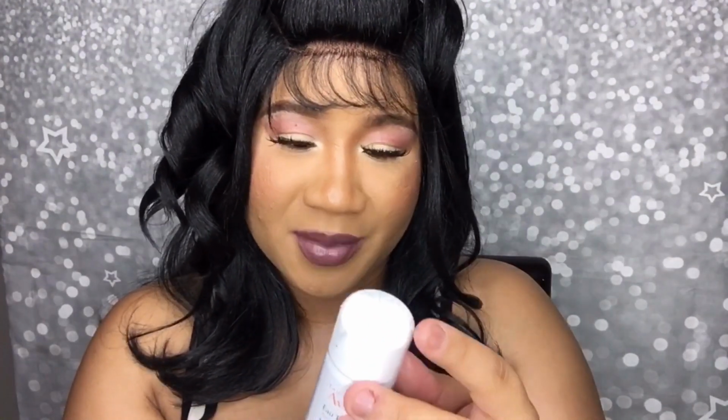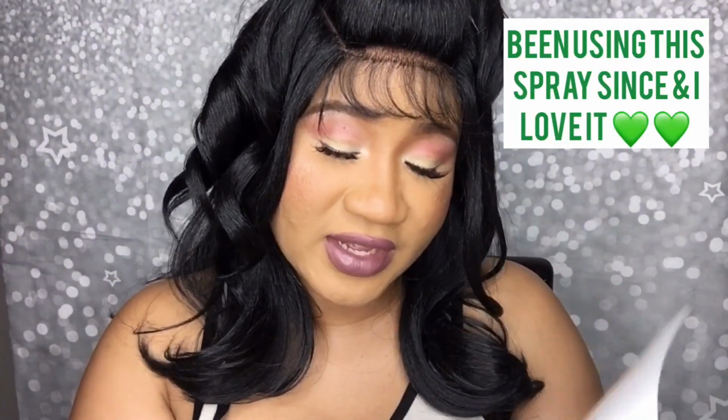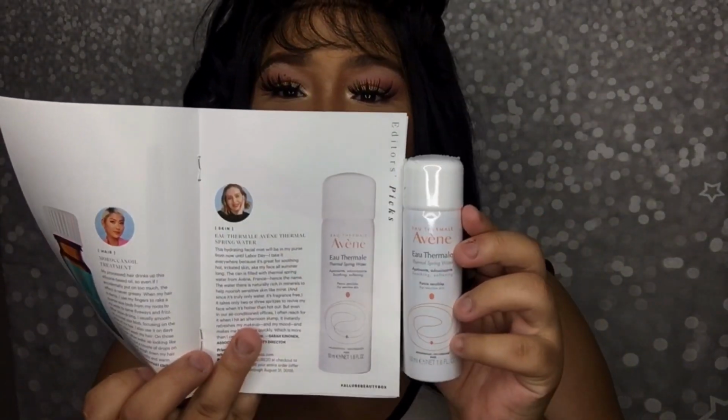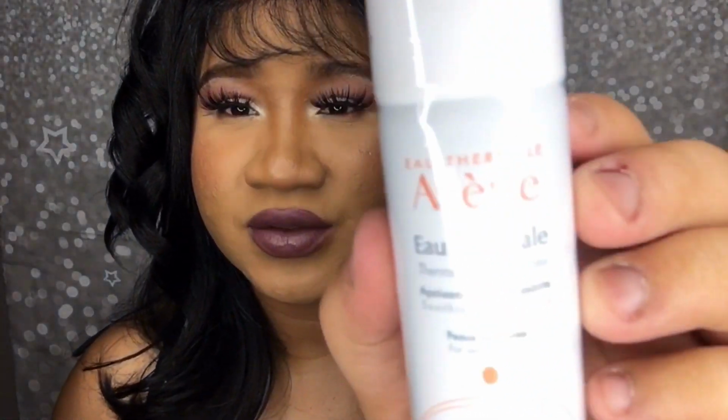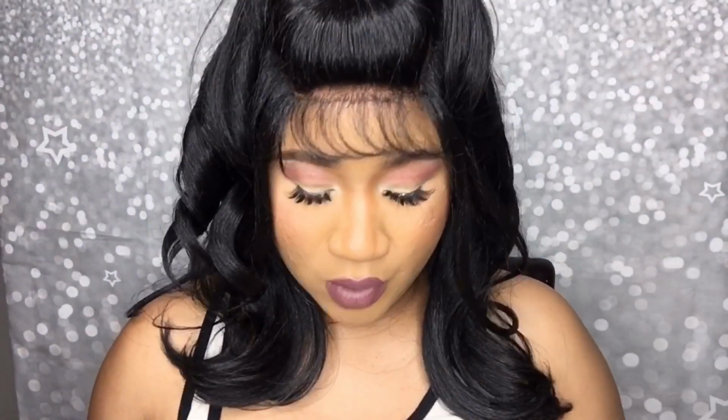So the next thing is the thermal spring water. Ooh, I'm excited for this because I love taking my MAC charged water with me to the gym and just spritzing my face, or when I'm out and I'm not wearing makeup for the day. It's so refreshing. So I'm glad to have a little water in here. So we are going to see the price. This is $18.50, and it looks like this is the same full size. So that's what that looks like, and it is thermal spring water.